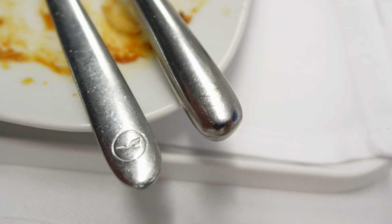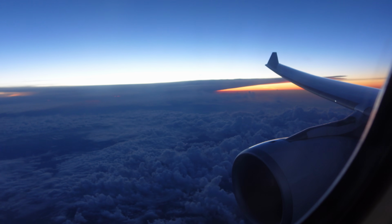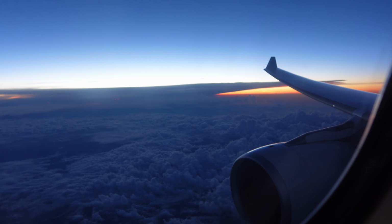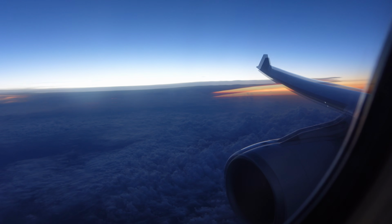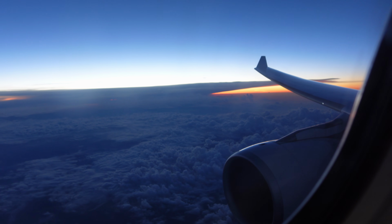There's some little touches of quality. I quite liked the branded cutlery. Of course, it was all real glassware with the breakfast as well. And that all facilitated what was a morning very worth getting up for. The views out the window were absolutely stunning. I'll leave you for a moment or so with this relaxing music to really enjoy it.